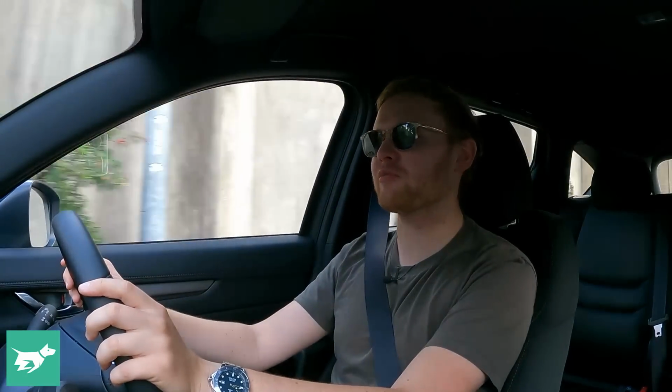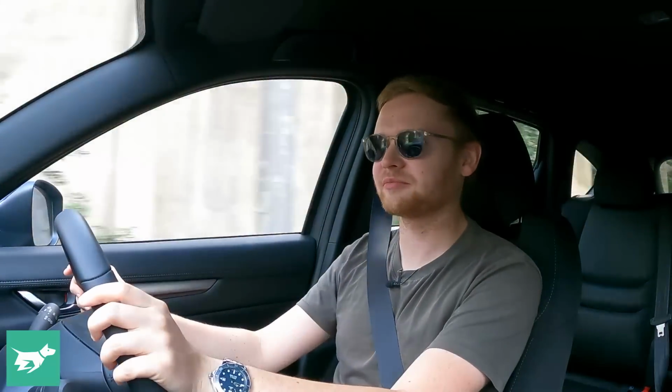We also get blind spot monitoring and rear cross traffic alert in the CX-8, though the reversing camera is just that, a reversing camera. We don't get the 360-degree camera that you have to spend a lot more on a fancy CX-8 in order to get.